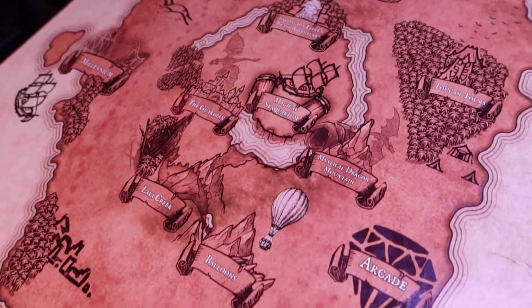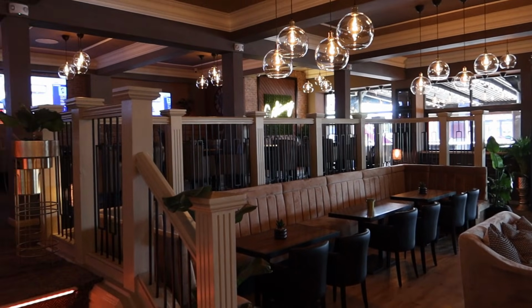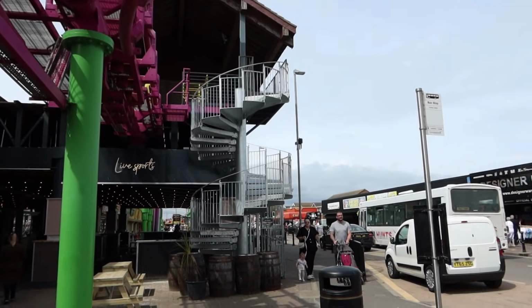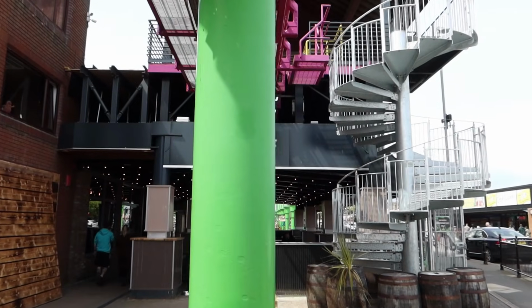Along with that, right next door, you've got Castaways, which is more the adult bar. I've got to say they've done a really good job with that as well inside. They've made it very modern, and I think that looks great. There's some great photo opportunities in there too, and it's nice to see them always doing some TLC at Fantasy Island.